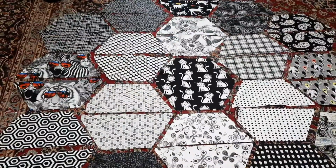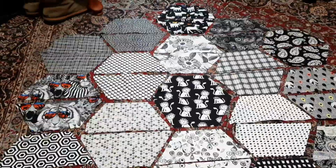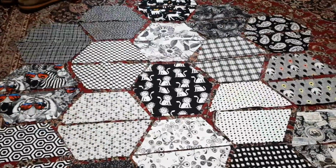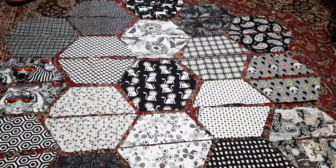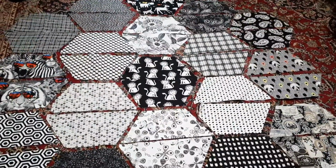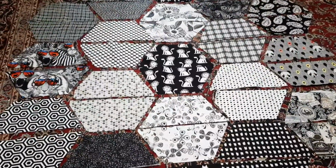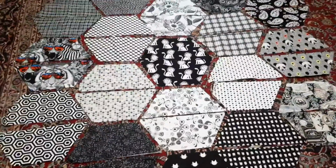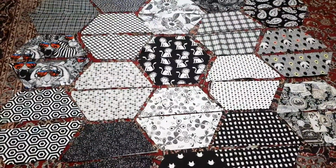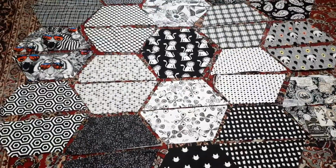I have this video anyway as a reference of how I think it's a nice setting. I think the dark and lights will be distinctive and show the big flower in the center. So this will be the next episode for my big half hexagon quilt.